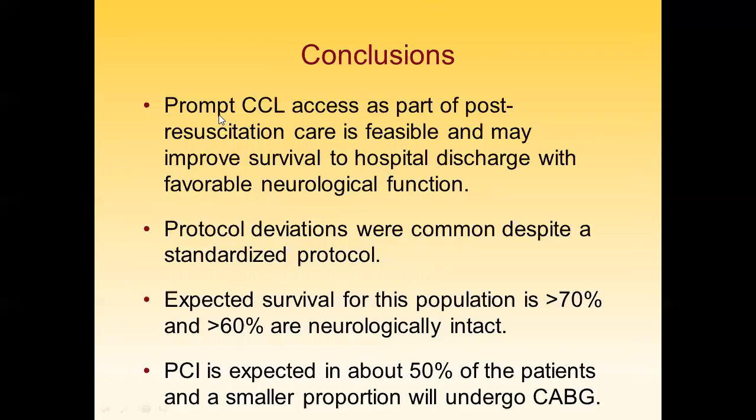So they basically concluded that cardiac cath lab access as part of this post-resuscitation care package is feasible and may improve survival. Of course, this is all registry data, but still may improve survival. The protocol deviations were common, despite the standardized protocol in most of the cardiologists. And then expected survival for this population is actually much higher than thought, and neurologically intact survival is much higher than thought.